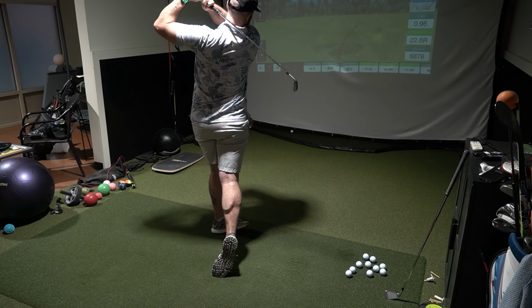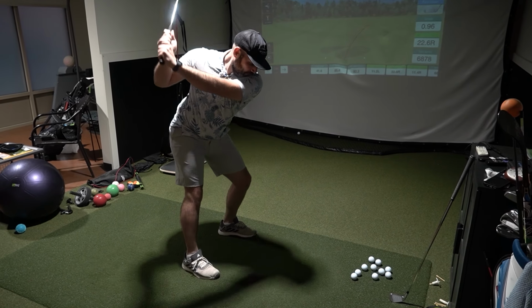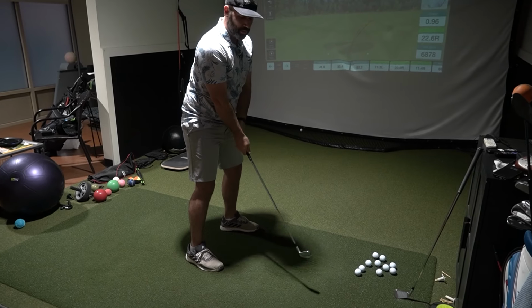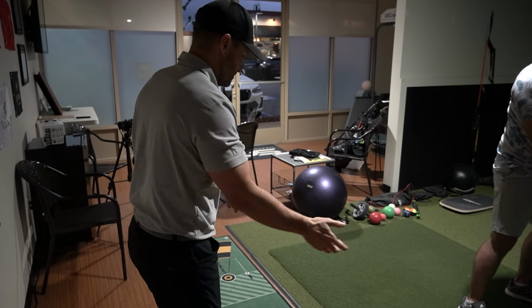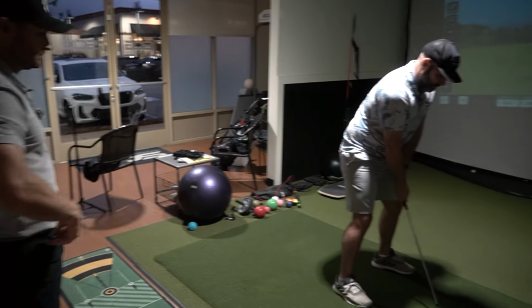Squat. Okay, that was late. Yeah. I felt I didn't shift. Good. Better. He's still a little late. When you say late, what do you mean? What I mean is you're shifting your weight late. So the club's going before I shift my weight? Yeah, I want you really pushing before you go.